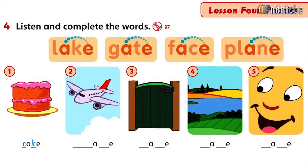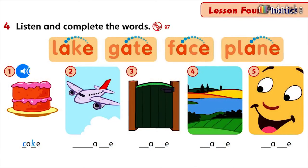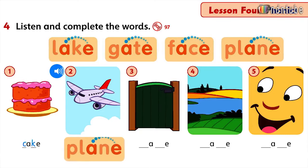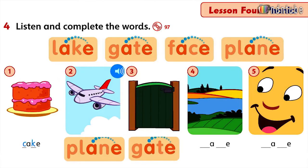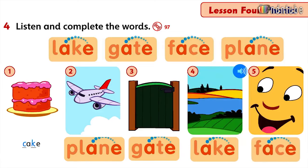Listening 97. Listen and complete the words. 1. Cake. 2. Plane. 3. Gate. 4. Lake. 5. Face.